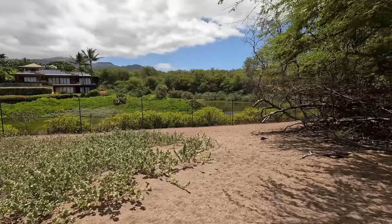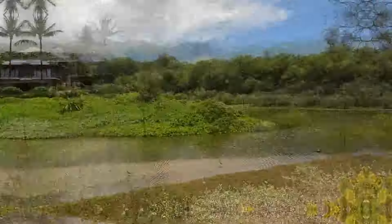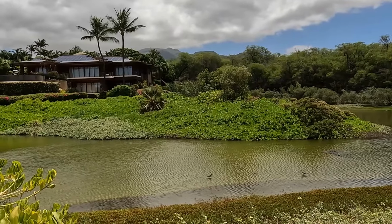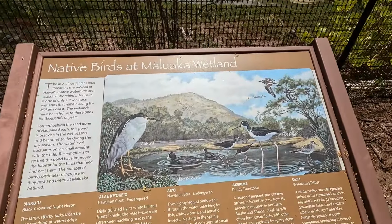Behind the beach, you'll find a hidden treasure, the wetlands. Look for native birds that frequent the area. Don't miss the informative signs that teach you more about this unique ecosystem.